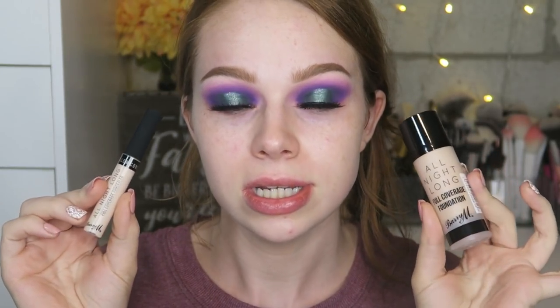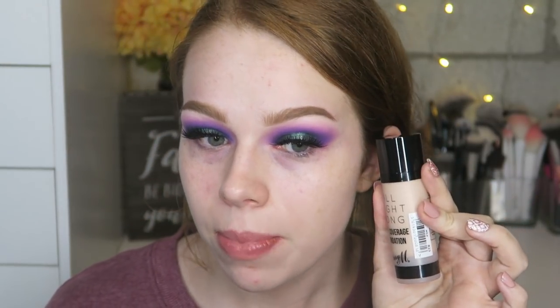Alright, so I'm very excited. I have the All Night Long foundation and concealer to test out, and both of these are in the shade Milk, which is the lightest shade that they offered. I can't remember for the concealer, but the foundation, they did have a white mixing shade, but I saw swatches of this and it did look very light, so I'm hopeful that it is going to fit my skin.